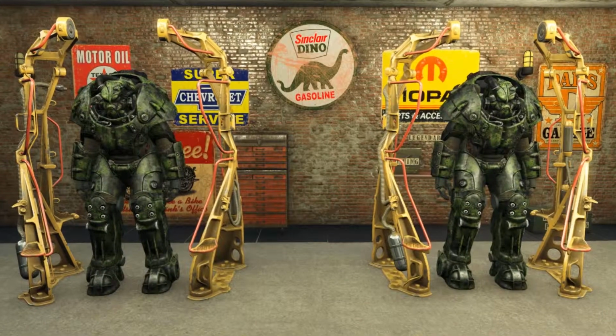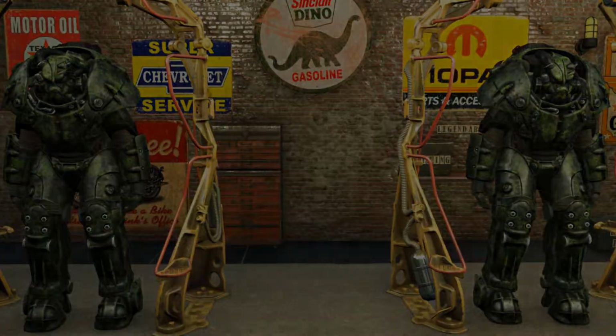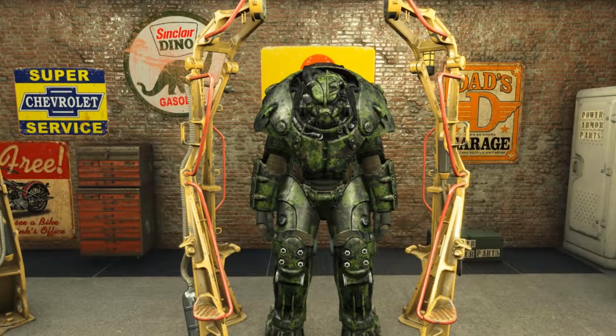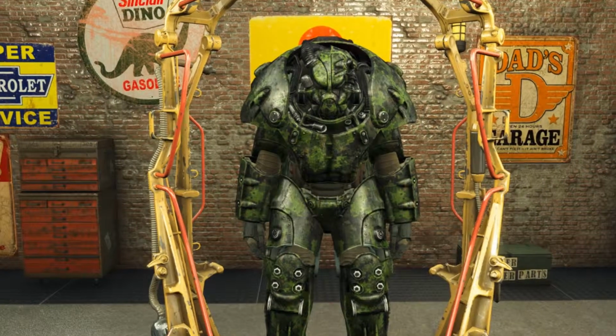First out are these beauties. This paint is called Cadpat and is made by a modder called Fudzy, who also made a great variety of color combinations for this specific camo pattern. The mod is called Digital Camo and can be found on the Nexus.